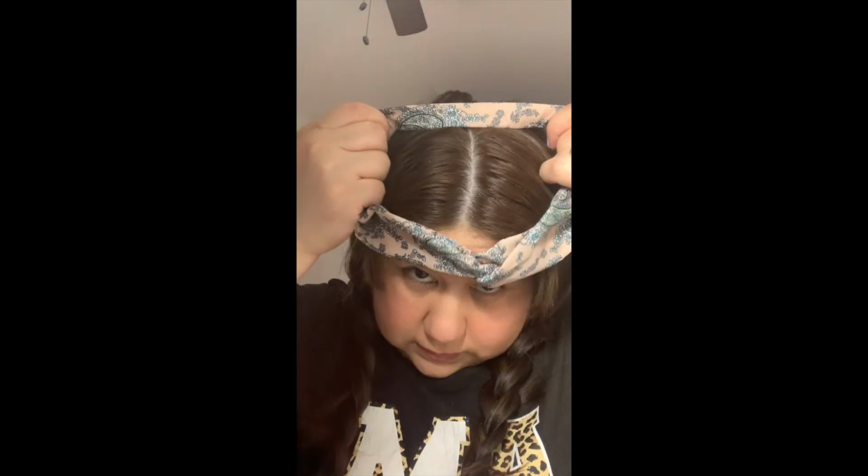I also found this beautiful headband. I like how the color is like paisley. And I'm going to try it out for you guys as well. Color is pretty. Yeah, that is gorgeous. I love it. Look at the color. It has a teal with a beige. Okay, I'm going to keep it on. This is a great deal.